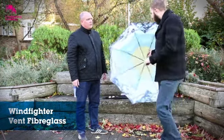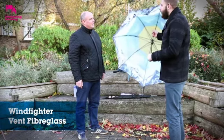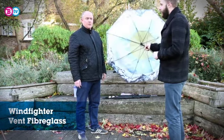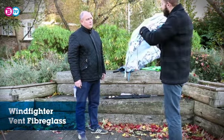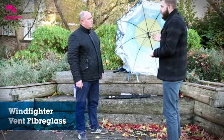Most of our products are stormproof. Now it's not that stormy out here and it's not raining, but to give you an idea of the solidity of a lot of our umbrellas, if the umbrella was to blow inside out, it can then come back to its standard shape. But what this vented umbrella does is it's got vents in the canopy, so it allows the wind to escape from the umbrella, making it harder for it to blow inside out.